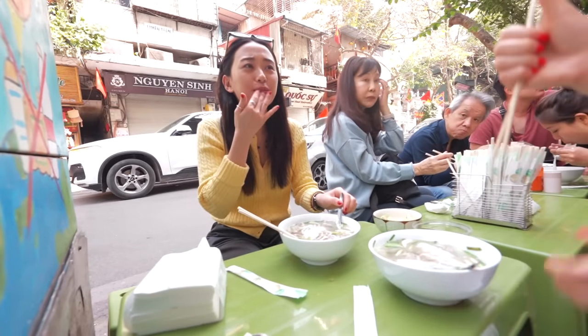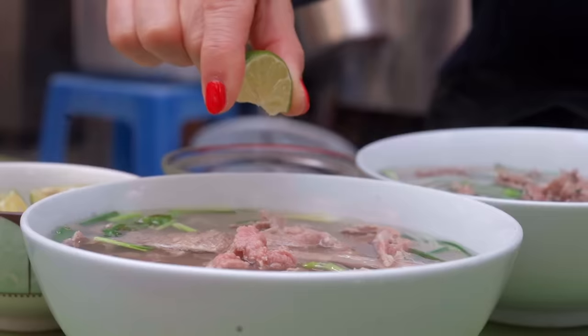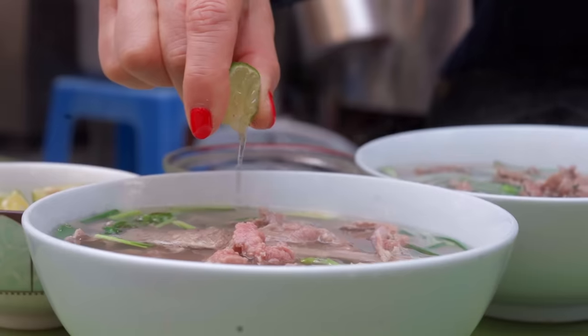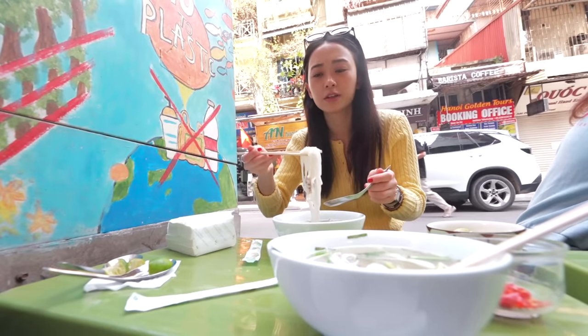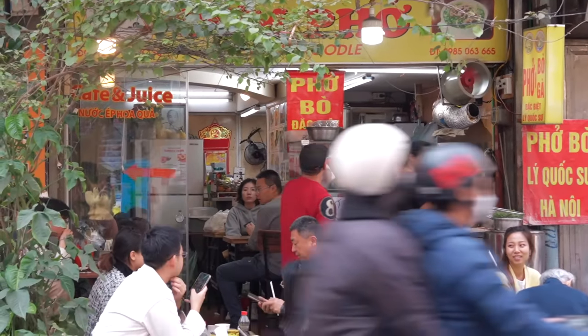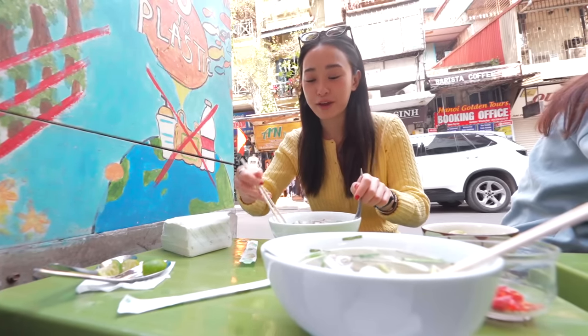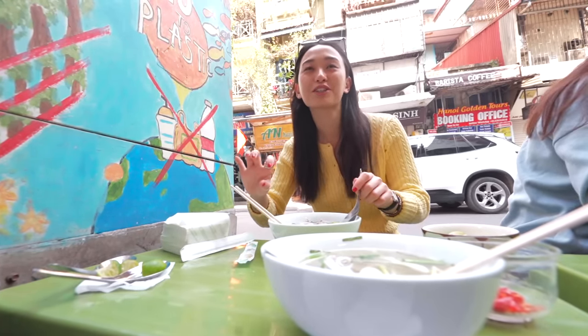Ah, 맛있네. Wow, very good. The broth is insanely good. I'm gonna squeeze a little bit of lime just to brighten it up a bit. This broth is definitely a little more on the saltier beefy side than the more aromatic one. Honestly, my biggest pet peeve for when people eat pho is when they pour hoisin and sriracha into the broth.